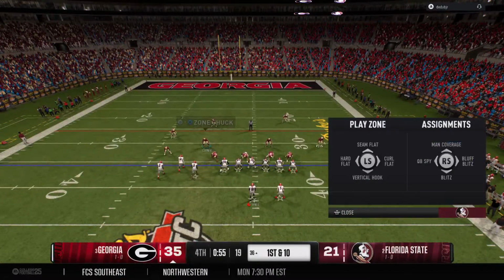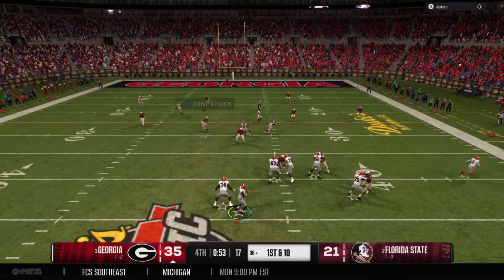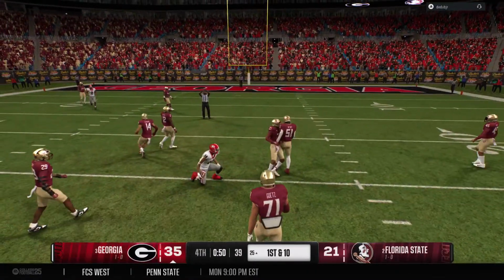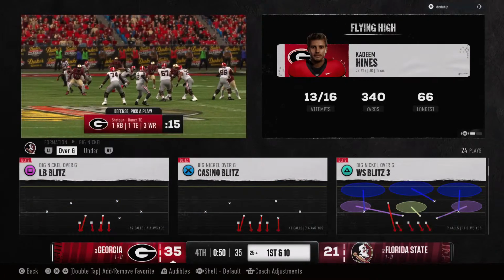Georgia getting set with a 1st and 10 now. From the shotgun, drops back. Quick throw to his receiver. Makes the catch downfield. Tackled quickly, but a solid gain. Ball spotted at the 25 now.